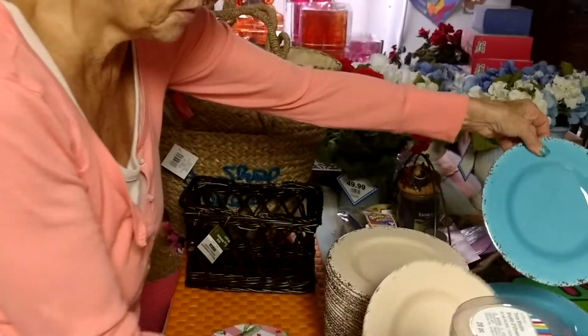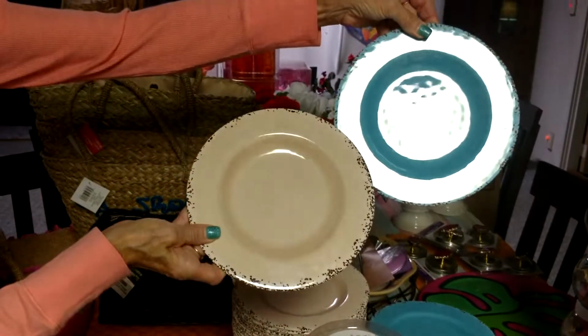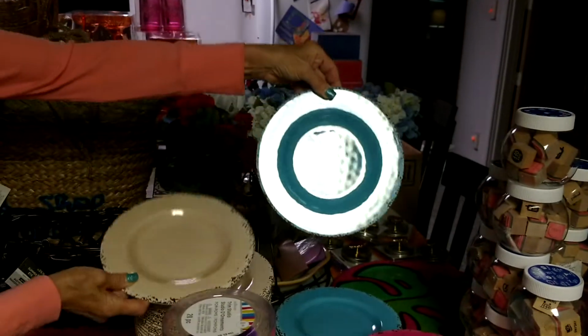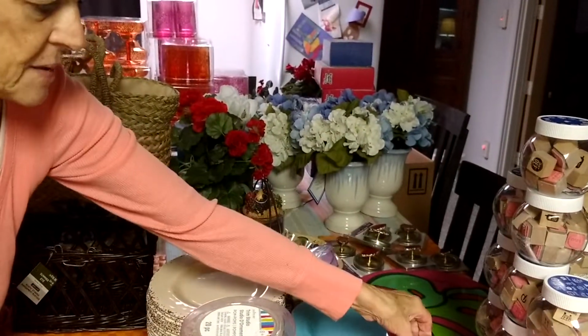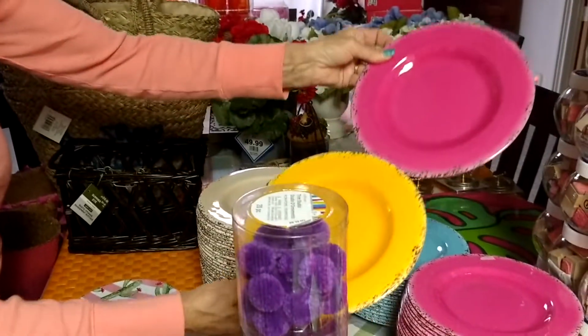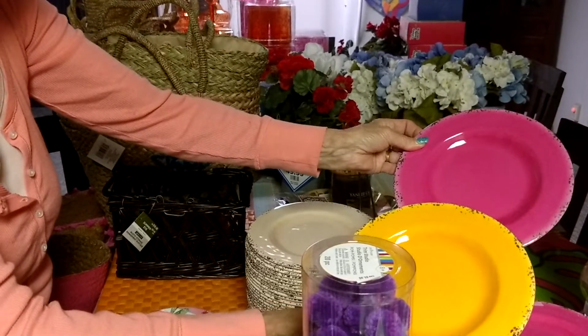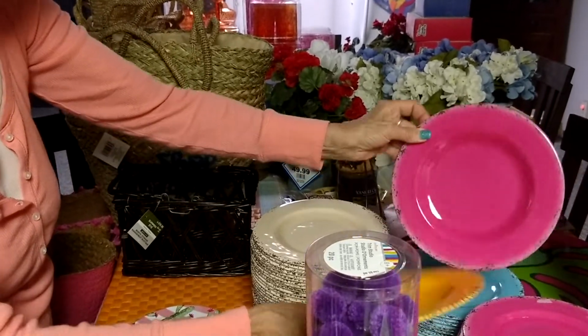We have dishes. Look at the beautiful colors. You gotta hold them up. We got the teal and bone, raspberry, maize. About 76 dishes. These dishes sold for $4.99 a piece.